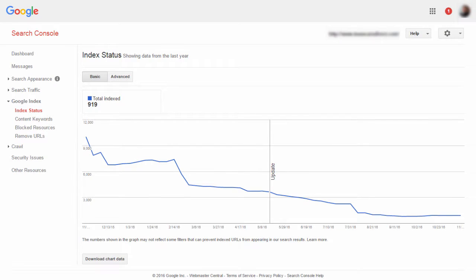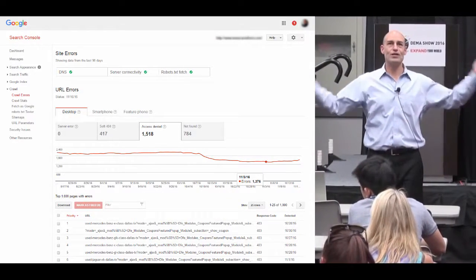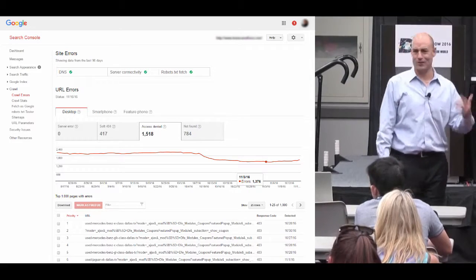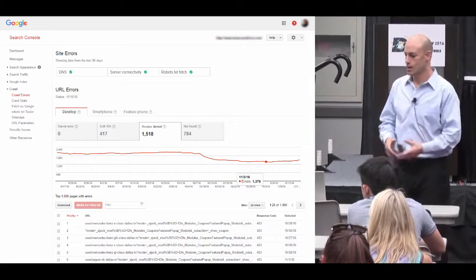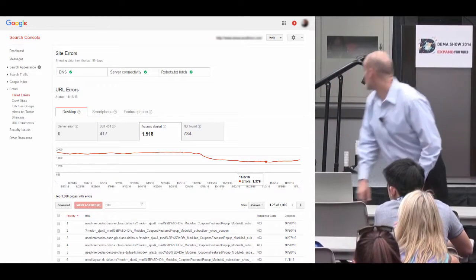Okay, so you can also look at your indexed pages. Again, he has a website designer who's changing stuff, so the indexed pages constantly go down. But you can see tons of great information here. Last thing, errors. You don't even know about your website errors. You don't know about all these 404 page errors and crawl errors. But Google Search Console will show you. Look at all these errors right here.